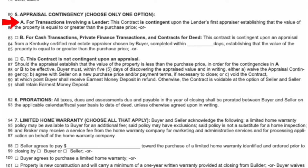It states that this contract is contingent upon the lender's first appraiser establishing that the value of the property is equal to or greater than the purchase price. So essentially, the buyer can get out of this contract if that first appraiser does not establish the value of the property as equal to or greater than the purchase price. This is important, because it's the lender's first appraiser. So if the lender hires somebody and that person comes back and says, you want to buy it for, let's say, $500,000, and this appraiser says this property is worth $501,000, the contingency goes away, right? Because the lender's first appraiser has established that value.